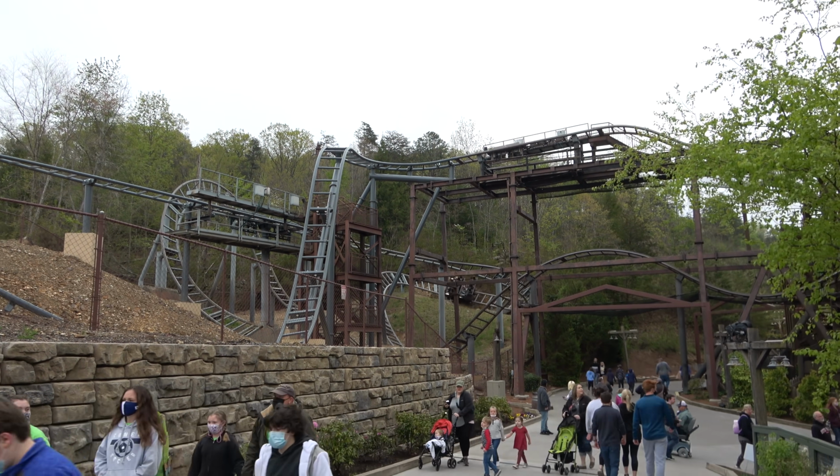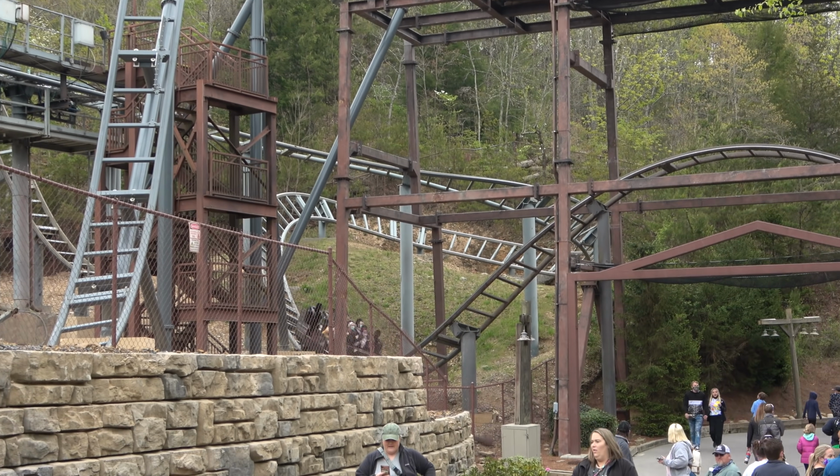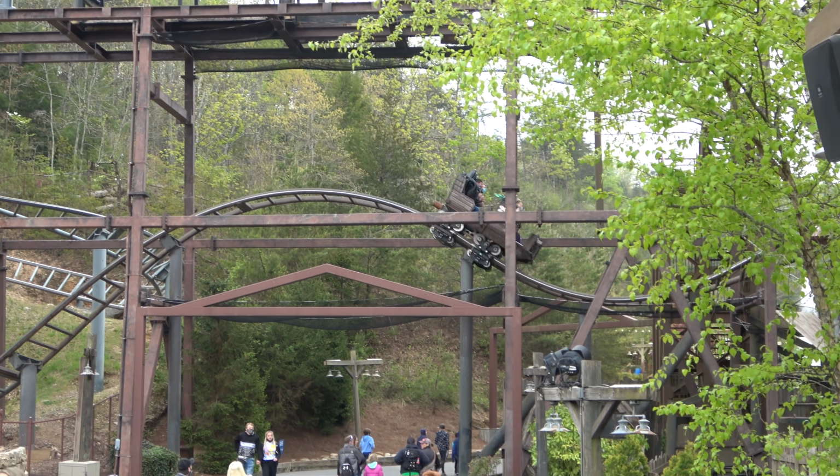So I would say a mild improvement. But I still do like Mystery Mine. I love the theming elements, and the big finale is wonderful.